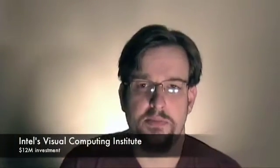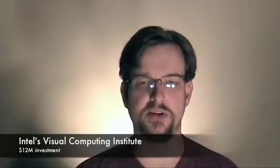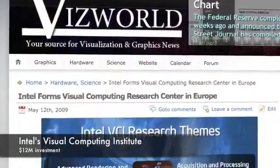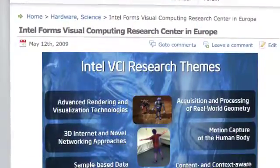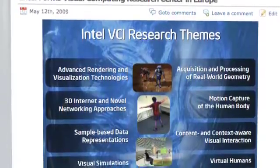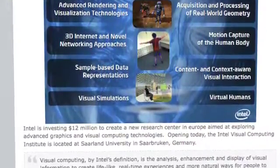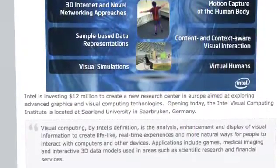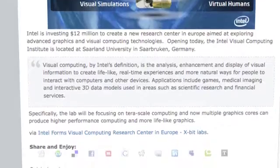Also this week, the really big news was that Intel formed its Visual Computing Institute over in Europe. They dropped $12 million on this and it opened this week. There were some huge presentations on opening day, one of which was the Larrabee die chip that we talked about earlier. So you can see that this is a move by Intel to show that they're taking the GPU-based computing initiative very seriously.